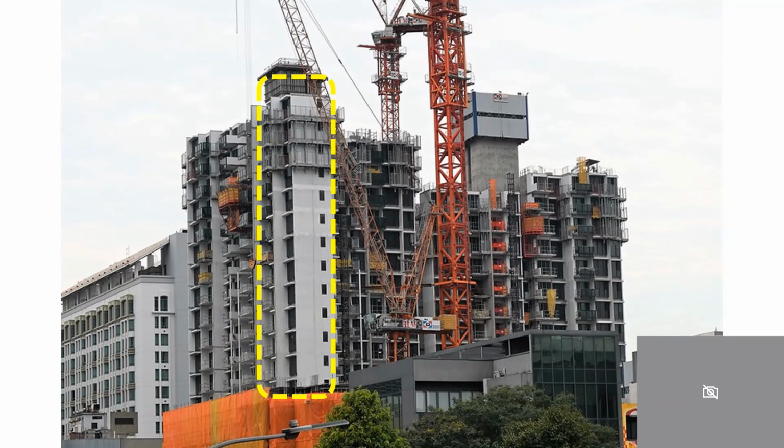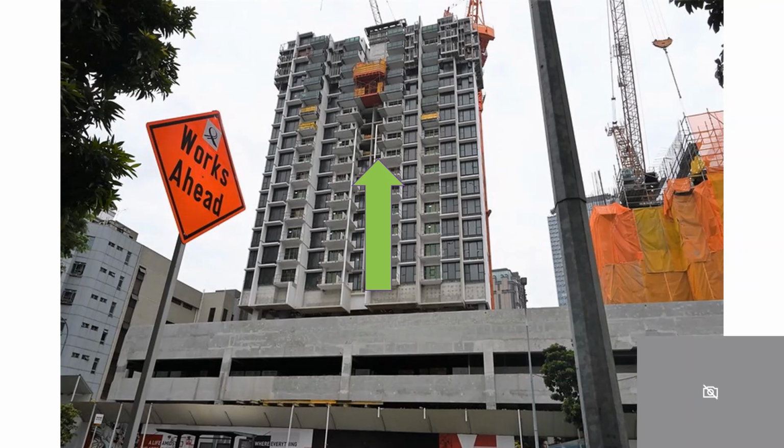Okay, so with the building going higher and higher, finishing being done, everything is being tidied up. So look forward to the completion of this project. Thanks everybody.